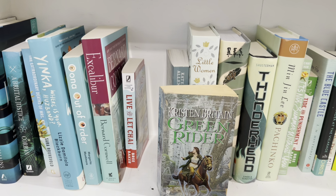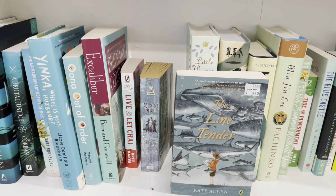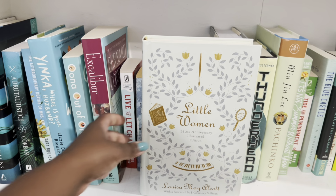Green Rider by Kristen Britain. I am really enjoying the series. I've only read this book. This is the first book in the Green Rider series. Girl who doesn't know her destiny and all the adventure. The Lineman. This is a middle grade coming of age story about a girl who works at an aquarium and how much she loves sharks and wildlife. You saw from the beginning Little Women.